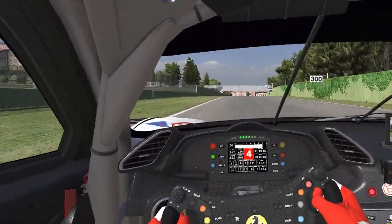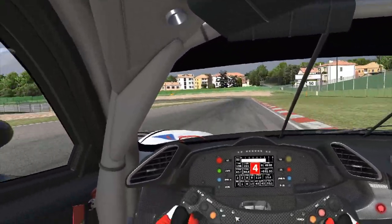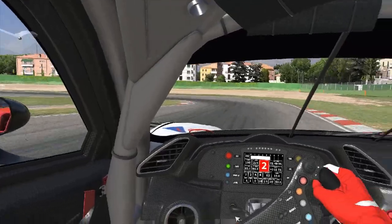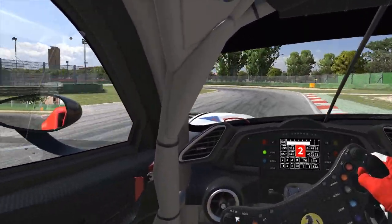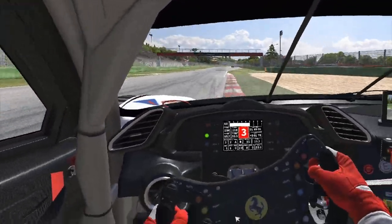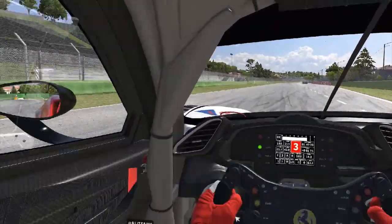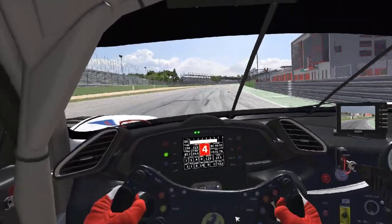Turn one with a packed grid in a VR headset is so intense. You haven't got time to worry about anything but the action going on in front of you. Me, I'm hooked. And I'm glad I finally went for it.